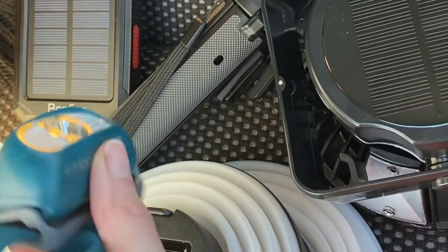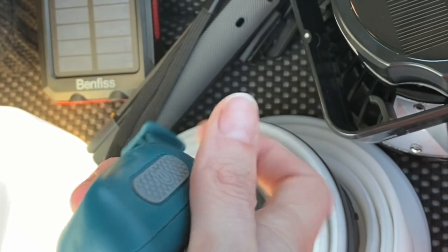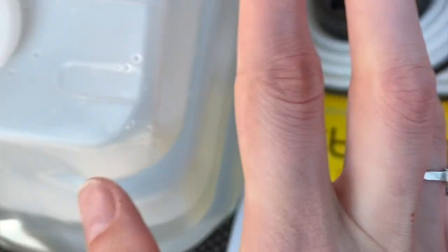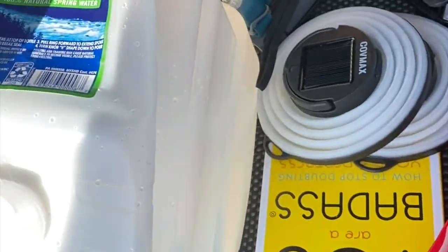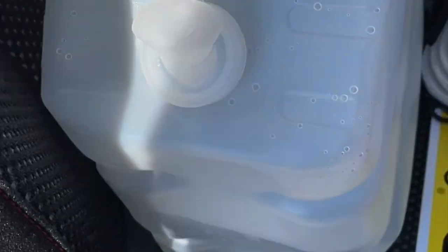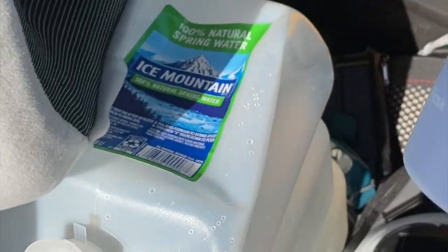Just some other basics I want on hand. My headlamp. I had this out last night. I was sleeping in the forest and then I had to pee in the middle of the night, so it was helpful just to have that easy access. Hat and gloves. It's been colder than I expected, so it's just been nice to have those available. And then this 2.5 water jug I picked up at Target. You can see I've gone through quite a bit of it already, but it's been helpful. I've just been refilling water bottles.